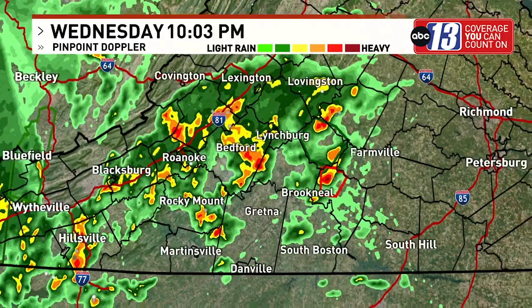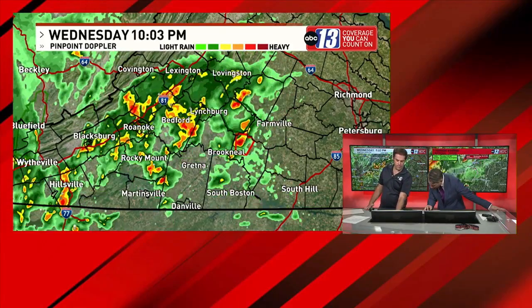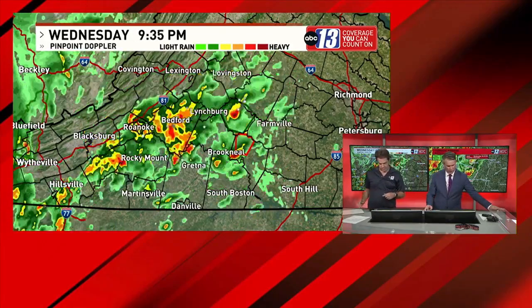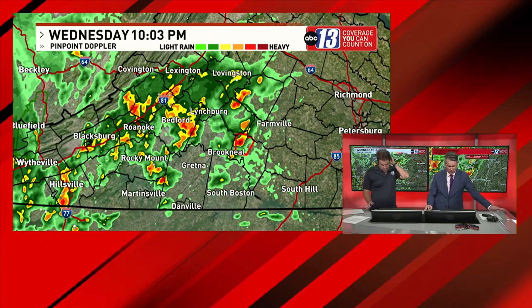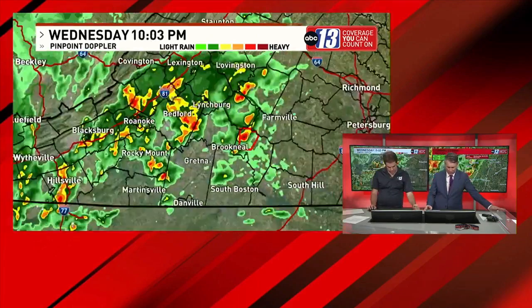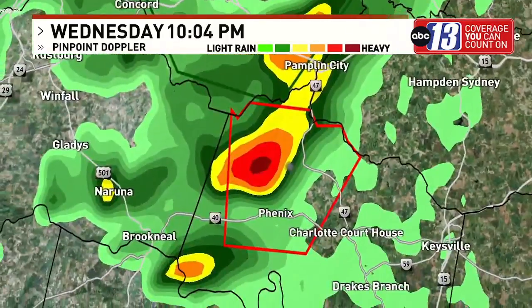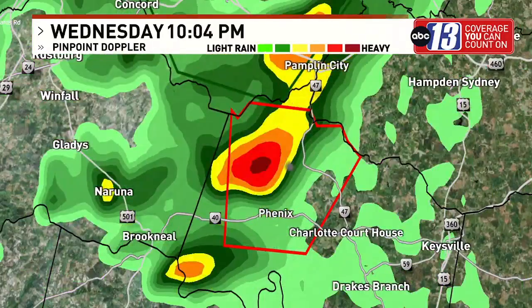And so far, we have not had any reports of any wind damage out of this. Let's see, National Weather Service. Okay, the National Weather Service is reporting that a separate cell earlier in Pittsylvania County did produce some wind damage. So that is new info coming in. There were some reports of wind damage there.